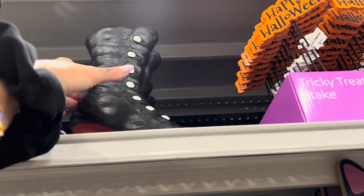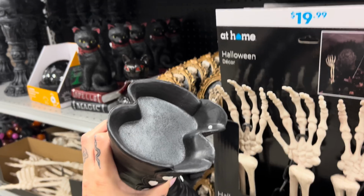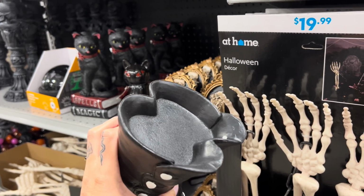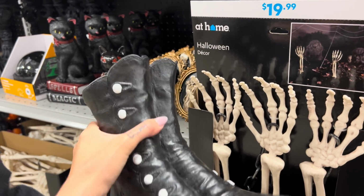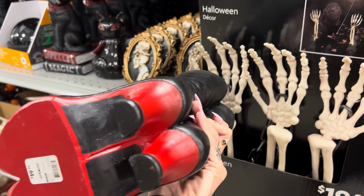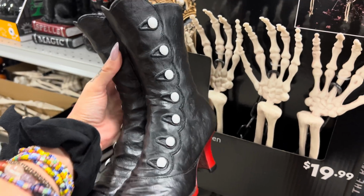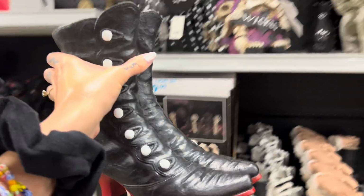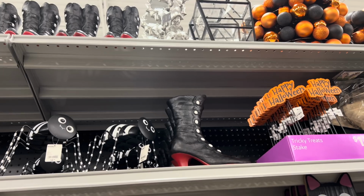Oh yeah, let's take a closer look at these boots. I would wear these boots. Cute. So it's not like a vase. You can't put anything in there, but you could definitely put stuff on top of them. Maybe little pumpkins or tea lights or something. $20. These are so stinking cute. It doesn't scream Halloween. I could definitely see some people being not a huge fan, but I really like them. I think it's really pretty.